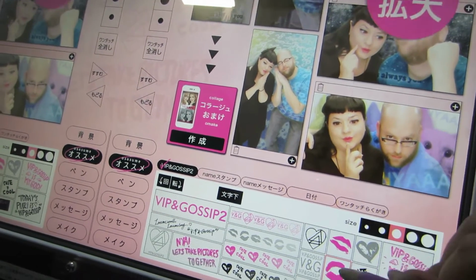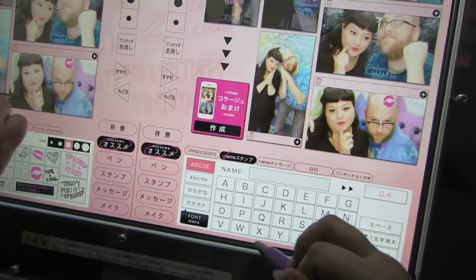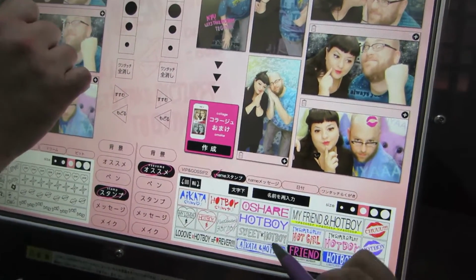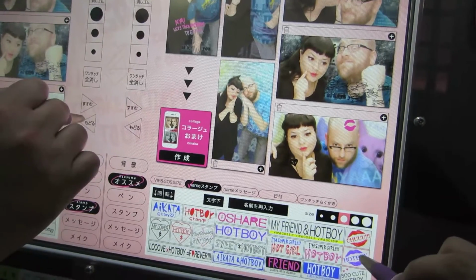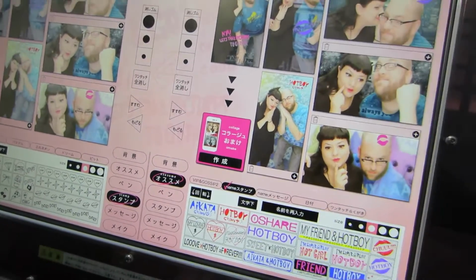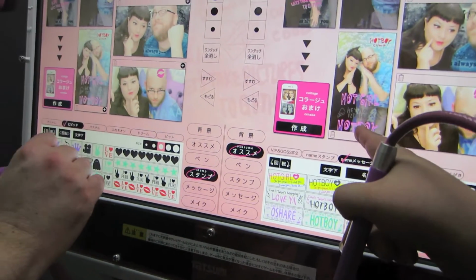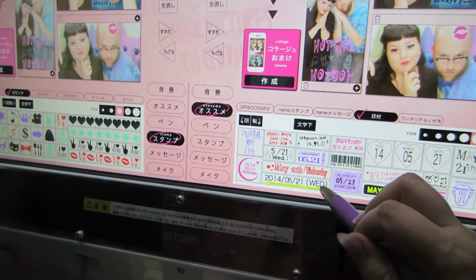As you can tell, the whole process was pretty stressful and confusing since I can't read Japanese. Also, there's a countdown timer at the top of the screen. Just to remind you that you don't have a lot of time left to decorate your images. However, it was totally worth it and so much fun, and the outcome was way cooler than I thought it would be. Look at hot girl, hot boy. Oh, here's a date.